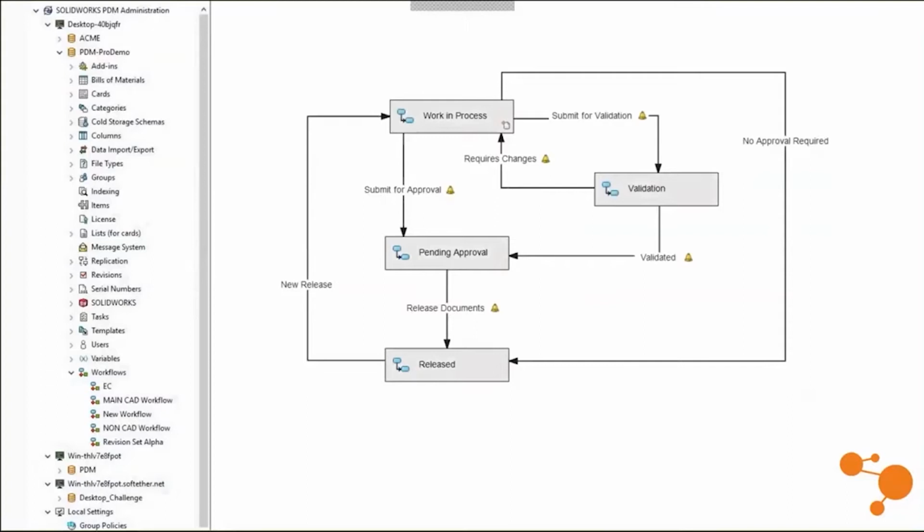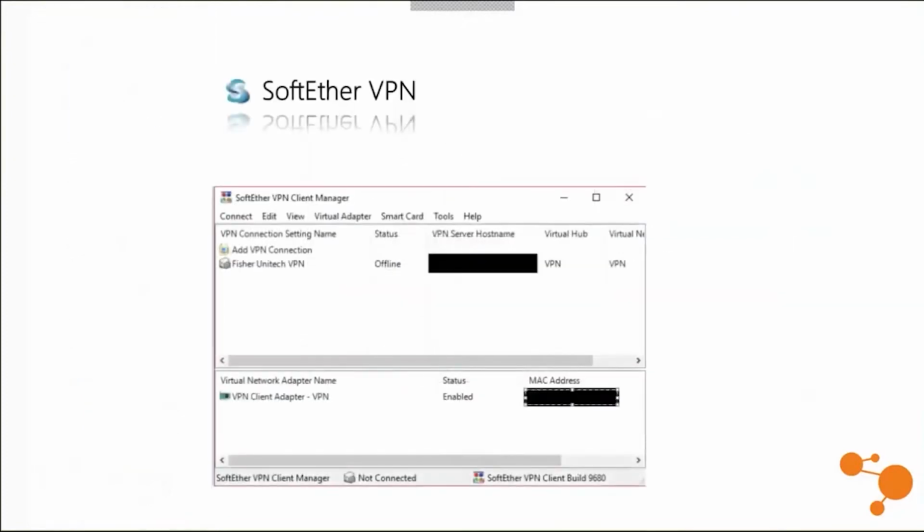But as we began to use PDM, we came to the realization that we have many individuals working from several locations. So the introduction of a VPN was very critical, as I'm sure many of you who work either from home or from a remote location know. Being able to VPN into your network and access the PDM vault is obviously critical.